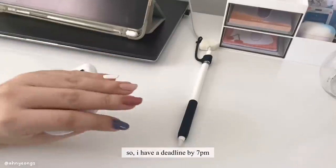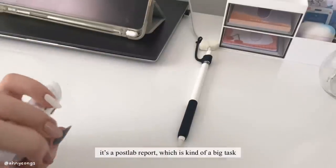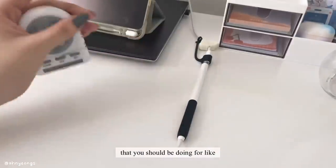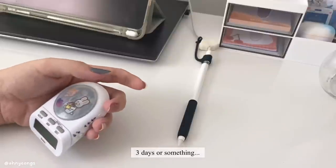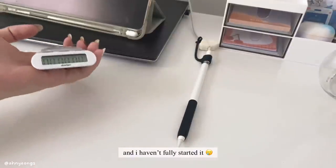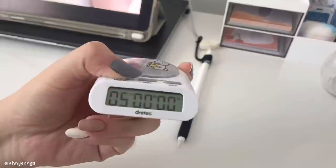Hi everyone, so I have a deadline by 7 p.m. It's a post-lab report. It's kind of a big task that you should be doing for like 3 days or something, but it's due later at 7 p.m. and I haven't really fully started it.